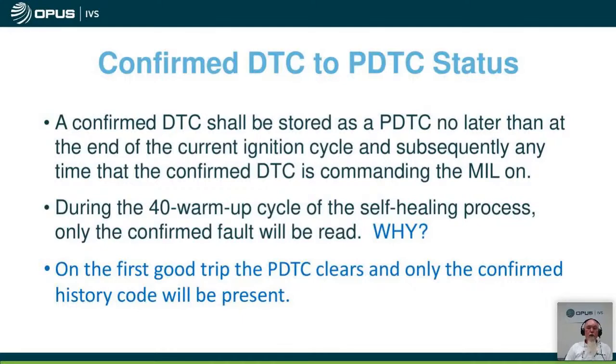During the 40 warm-up cycles of the self-healing process, only the confirmed fault will read. Why is that? The reason I'm throwing the question in here is to make you think about it a little bit. So if you're going through a self-healing process of 40 warm-up cycles, and the first one it went through eliminated the permanent DTC because it did not see it under similar conditions having the same fault.